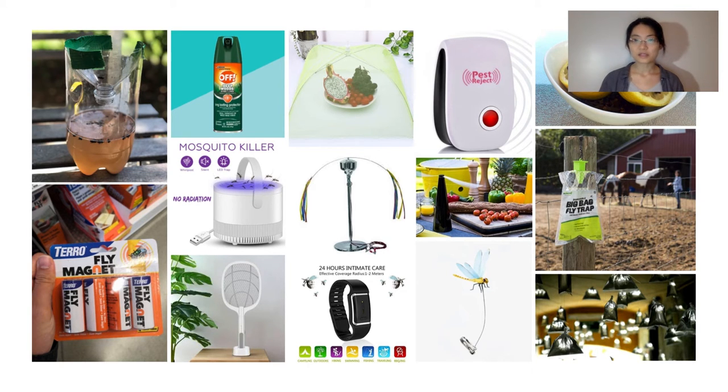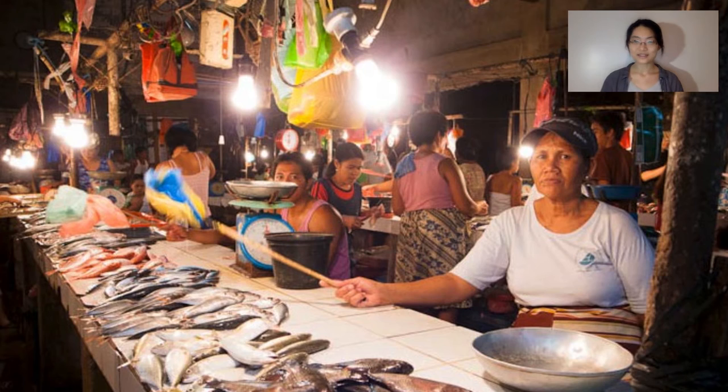Existing products for pest control include capturing, protecting, repelling, and more. Research found that repelling is the best solution for food markets, as it chases away the flies instead of attracting them. The demand for such devices is high, but commonly people deal with the problem by using a plastic bag tied to a stick to shoo away the flies.